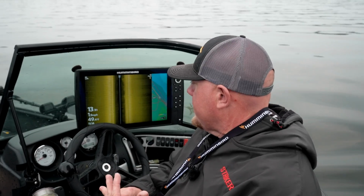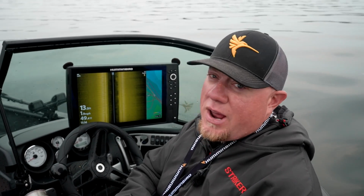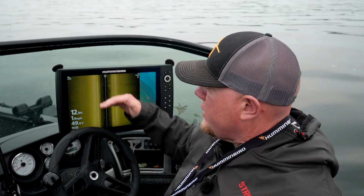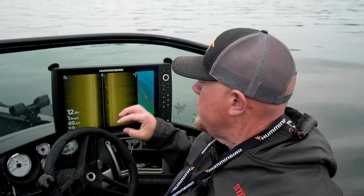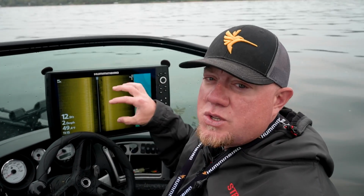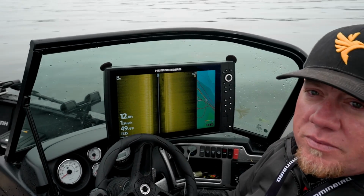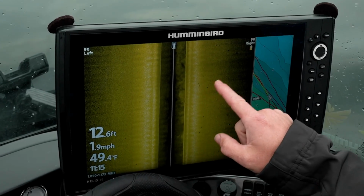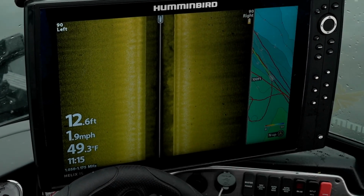To kind of help you out there, it's dual transducers. You don't have to, but it makes it more convenient. Biggest screen you can afford. Follow the settings that we popped up there, and you can have good, clean images just like this. Brad spends a lot of time on the water. He is an expert when it comes to dialing in side imaging.